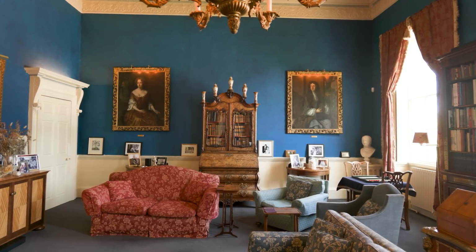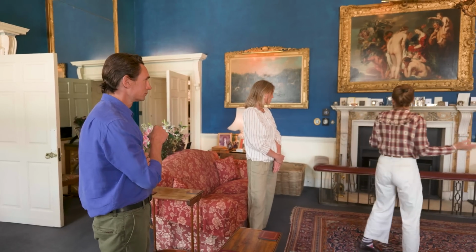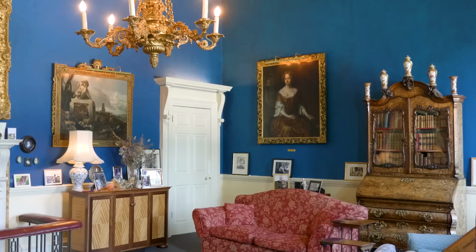One of John Carr's architectural designs was to have a thin line at the top, above the frieze and the ceiling. That's meant to draw your eyes up to the ceiling. Wonderful. And I can see, of course, you use this room because dotted all around are photographs, family, children.